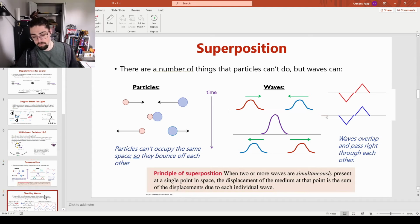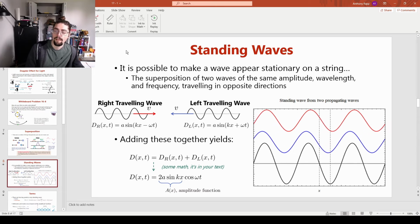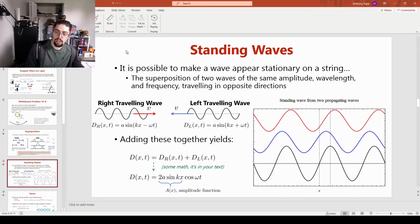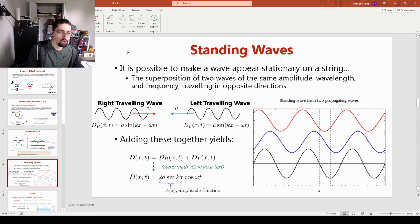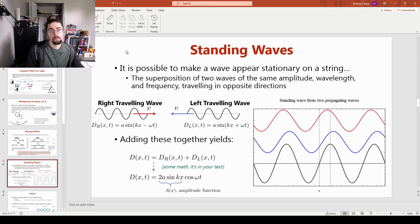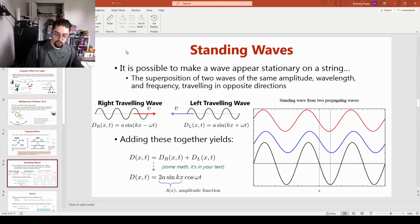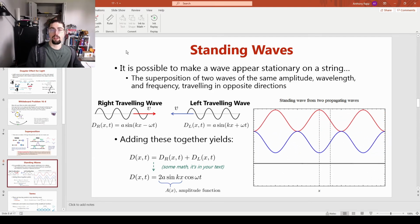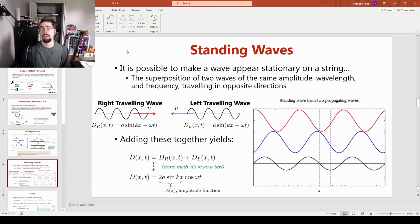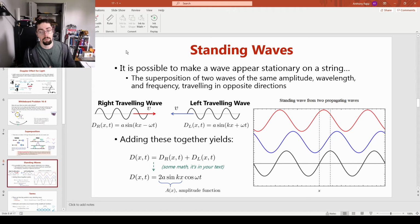But on strings, we can get something a little bit more interesting going on. If you've been working with some of these simulations so far, you might have noticed that when a wave traveling along a string hits some sort of obstacle, there's a reflection. And that reflection depends on what kind of obstacle it is. If it's just a harder part of the string or a thicker part of the string or anything else, some of it will still keep going, some of it is going to get reflected back. If it is a hard stop, if something pins it in place, then all of it is going to be reflected.